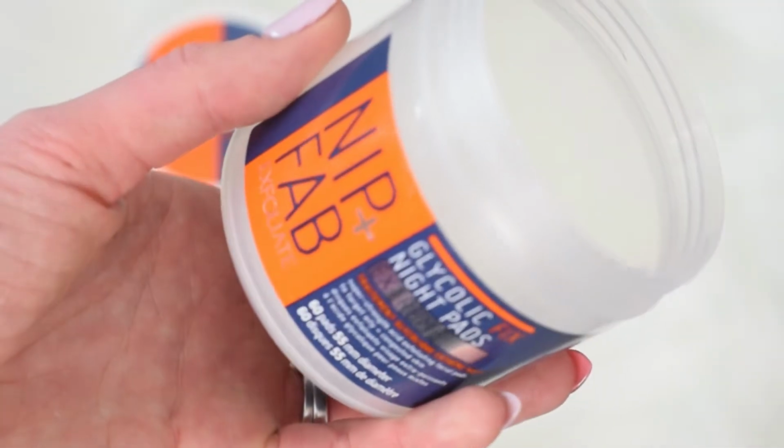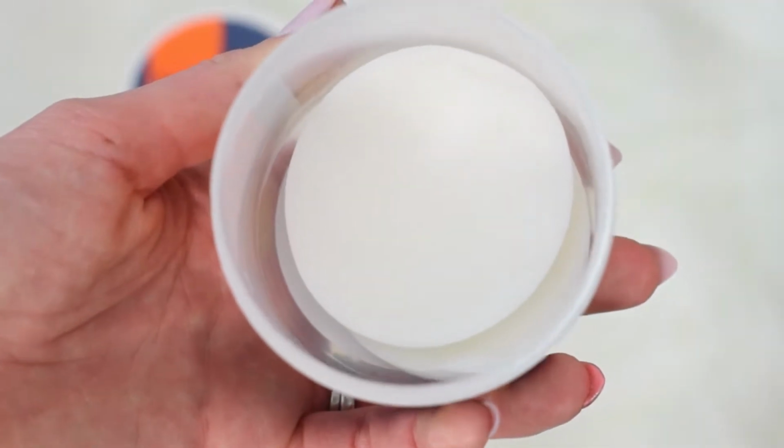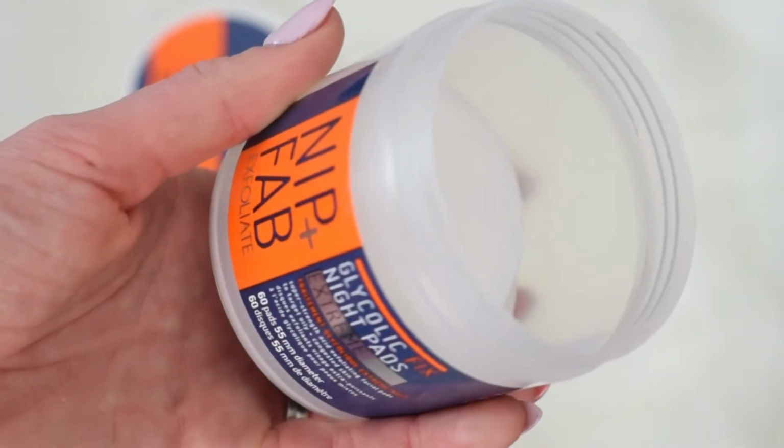Again, which toner does depend, but I would always start with my acid tone. So I've got the Nip and Fab pads here, which I've talked about again in my empties, and they're pre-soaked pads that you wipe all over your face, and it's a chemical exfoliant, so it exfoliates the skin without having to rub it with a harsh exfoliator. So we've gone cleanse, acid tone.